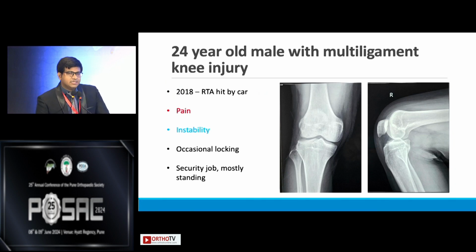I am presenting my case, a 24-year-old male who had an ACL injury and a PLC complex injury, along with a lateral meniscus injury. He had a road traffic accident in 2018. Since then, pain was the main symptom, instability was another, and he had occasional locking. But he continued without any intervention because he had a sedentary job. He is a security personnel. Mostly he has to stand or sit.